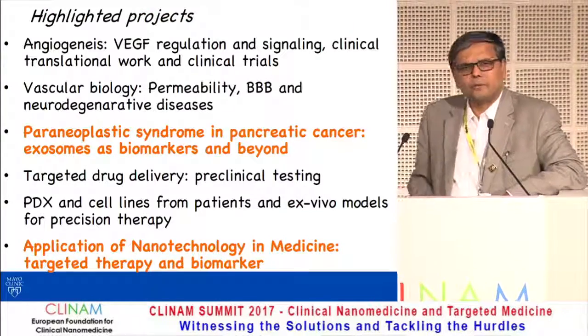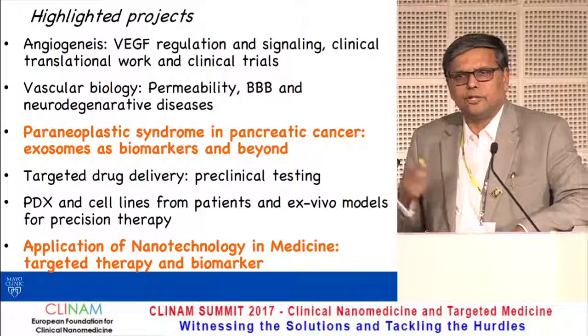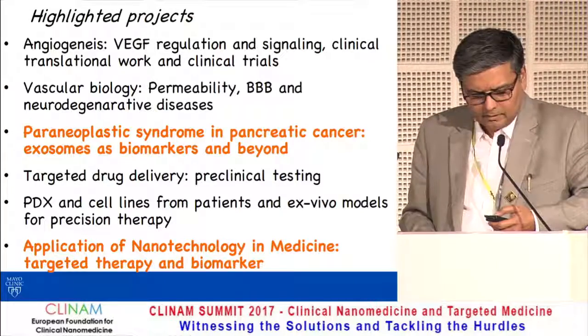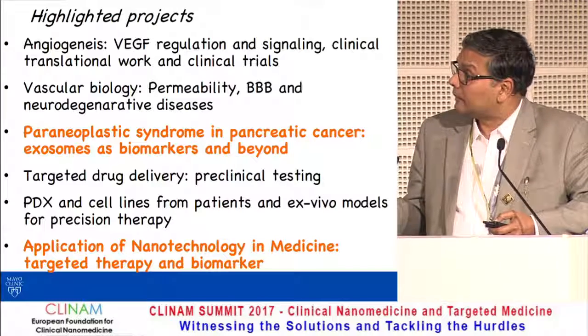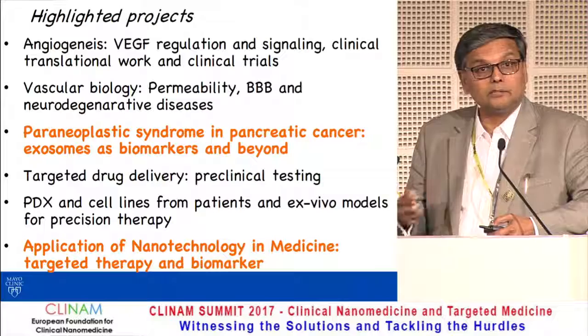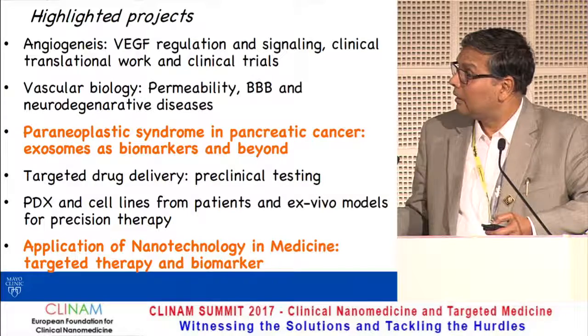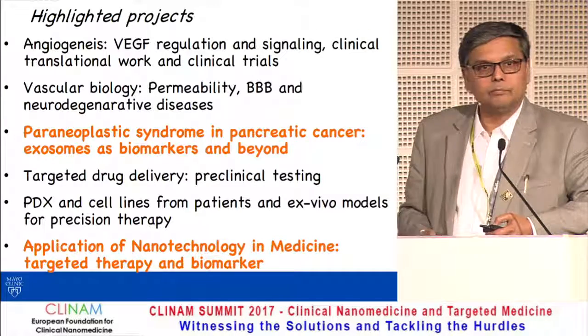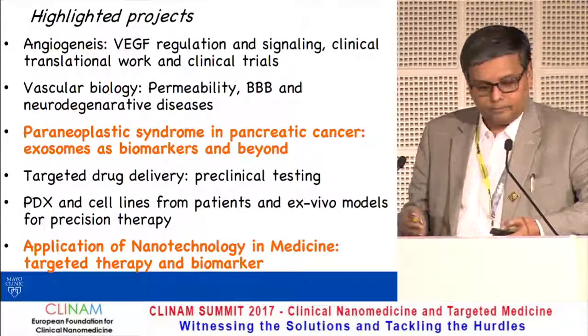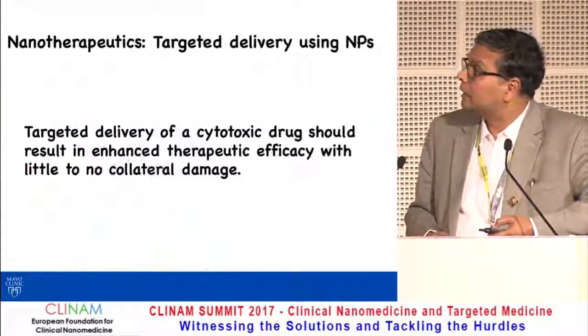So my laboratory has been working on vascular angiogenesis, permeability, and the EPR effect for a long time, and I was in Boston. But today, I'm going to present something about applications of nanotechnology, that's the session today, and how we can apply it for early detection of pancreatic cancer, and some of the ongoing projects. I'll tell a little bit.